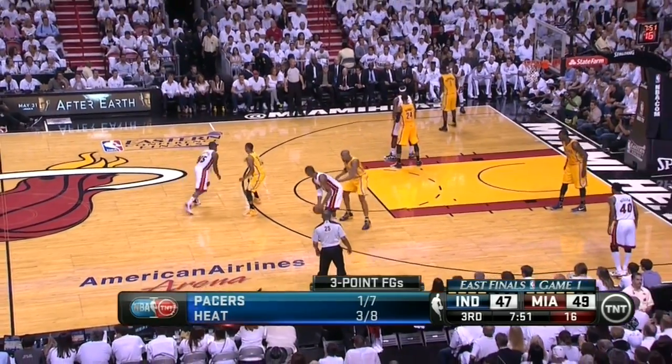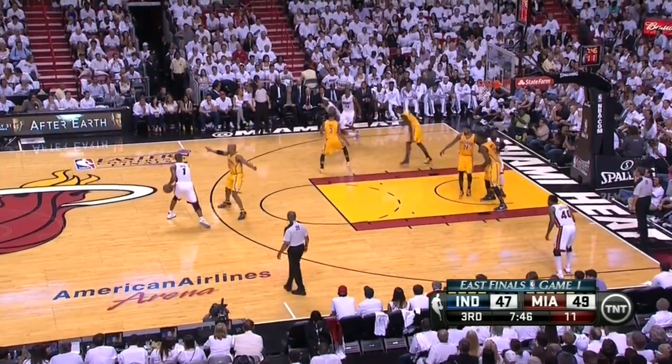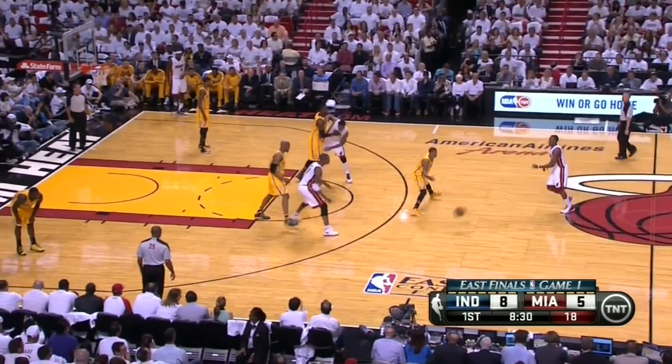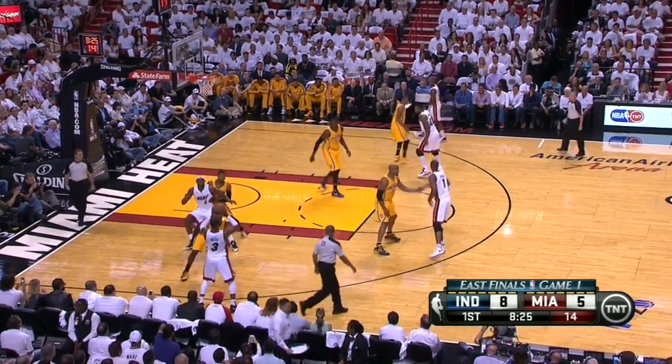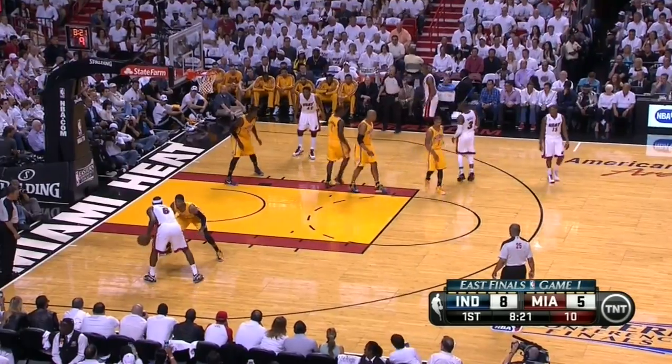If the weak side guard in the corner cuts to the hoop, this becomes a flex action with Chalmers supposed to down screen for LeBron, who does get a good look at a three. The Heat also use it to get LeBron James a post-up by initially going away from him. He simply jogs across the baseline to get low post position and isolates on Paul George.